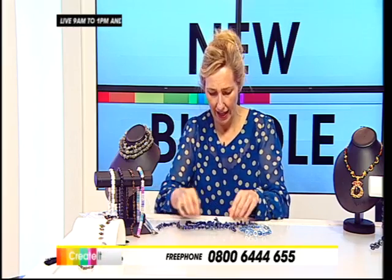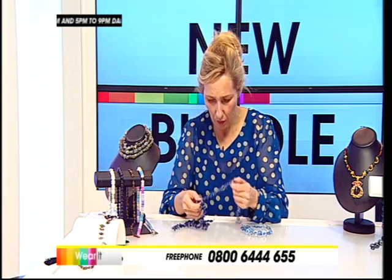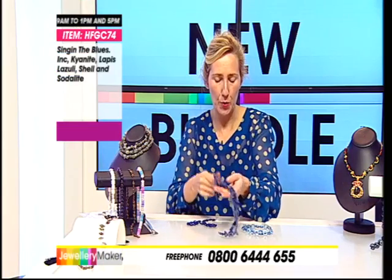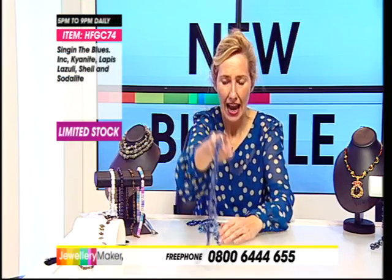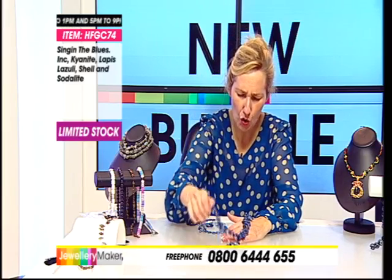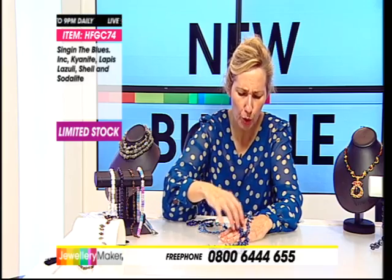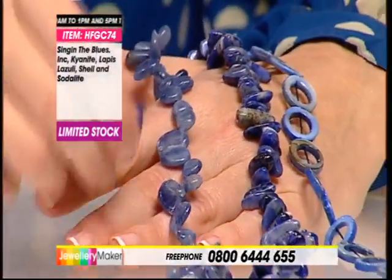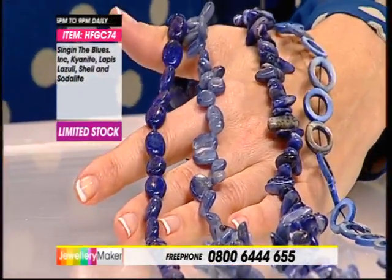The shell there, the lapis, and what looks to me like kyanite. My favourite, well, I love blues. Blue is the favourite colour of men and women anyway, because it's calm and serene and soothing. That's what the aura of blue brings about, a calm, soothing feeling, I guess like looking at the sky and the sea. I love the interesting shapes in this package and the different components there.